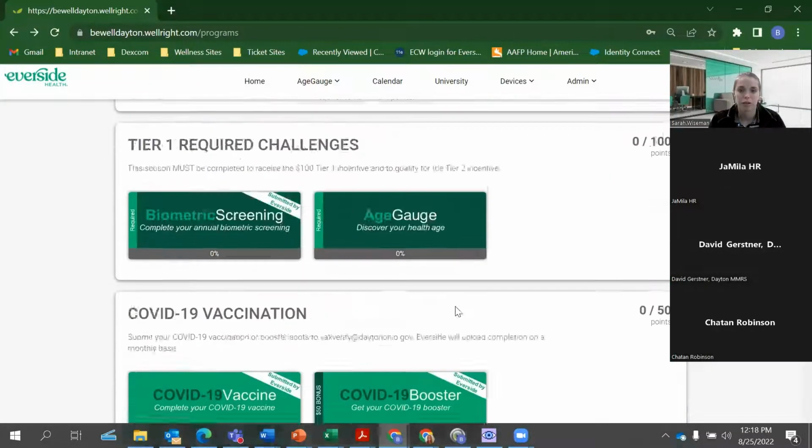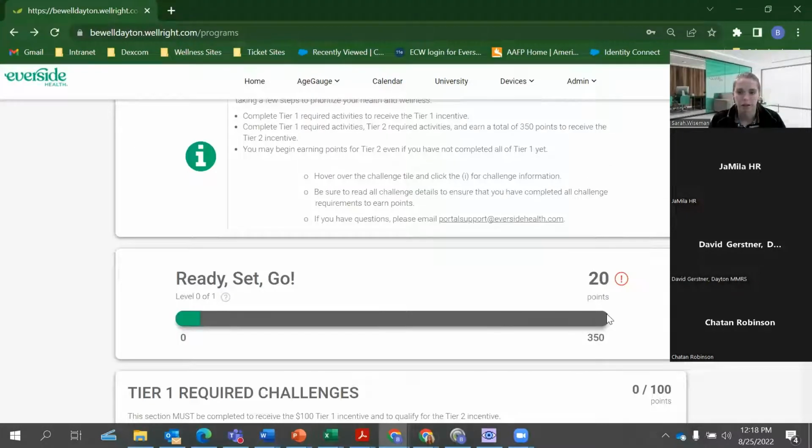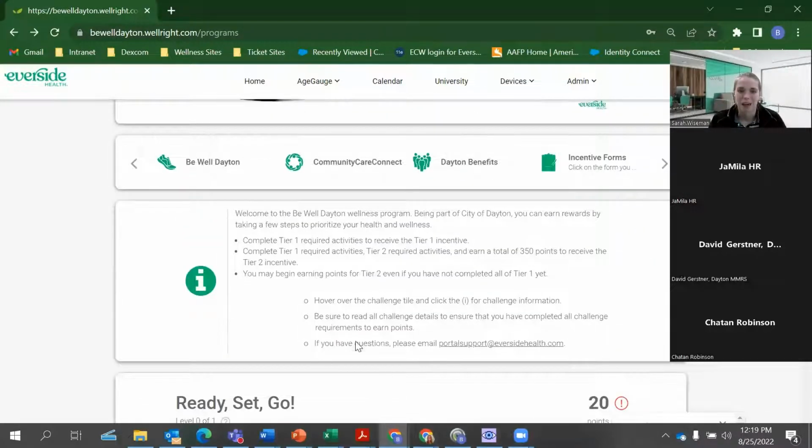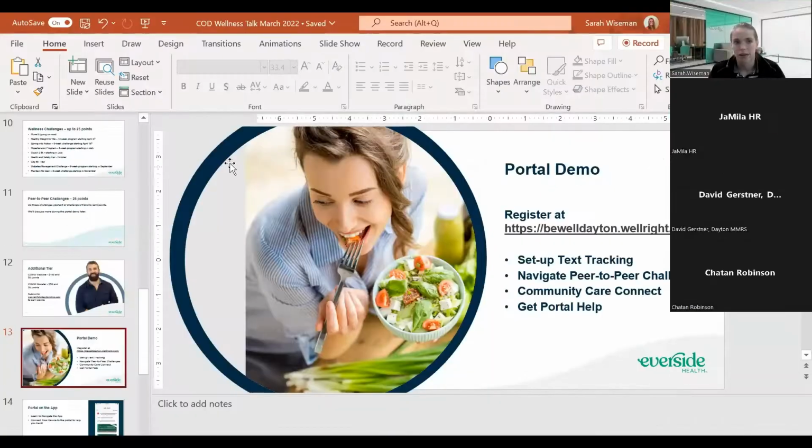Your total points will be able to be tracked here. You have 20 points. You can click on it. I'm really far behind on here. So that is that. It'll be easier to see where your total points are in the app. I'll present again.